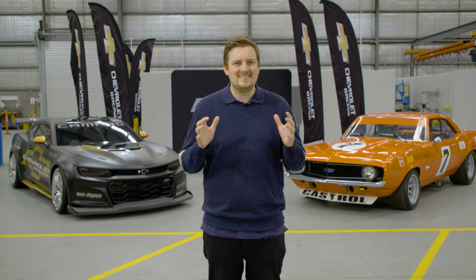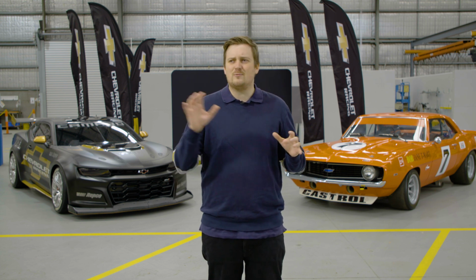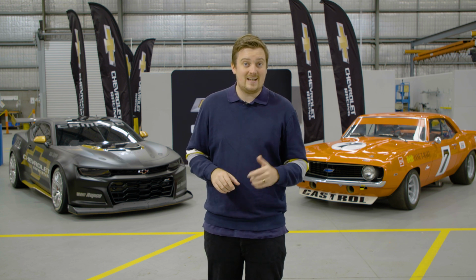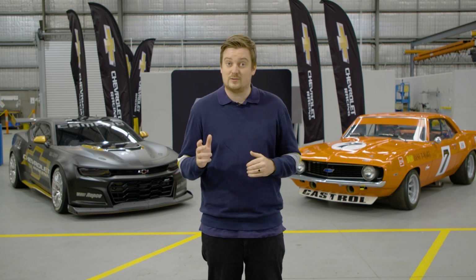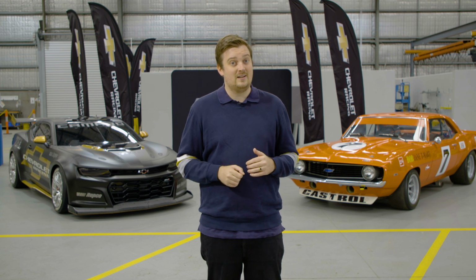Bob Jane and his legendary Camaro fought an all-out war with Alan Moffat's Mustang. The pair waged battle at racetracks all across the country. And now 50 years later, Chevrolet Racing is hoping to add a new chapter to the history of the Camaro in Australia. Let's hope it's as fast and loud as the first one.